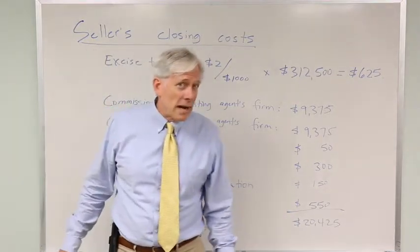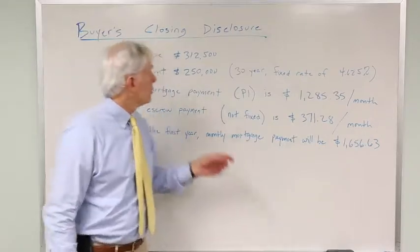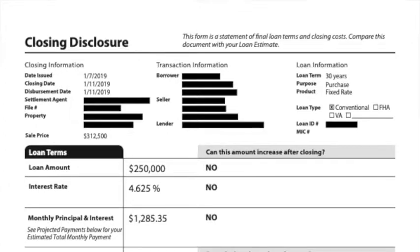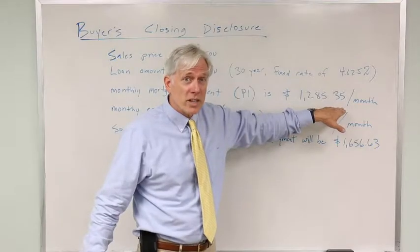Let's take a look over at the buyer's closing disclosure. All right, so on the buyer's closing disclosure, the very first page just reviews the loan and the purchase price and things like that. In this particular case, sales price of $312,500. The borrower is putting down 20% and borrowing 80%, so borrowing $250,000. This particular one was a 30-year mortgage with a fixed rate of 4 5/8%. So the monthly mortgage payment, principal and interest, locked down for 360 months is $1,285.35. That number will not change for the life of the loan.